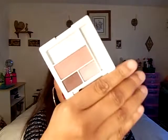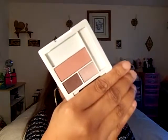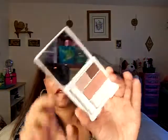Okay. This is how this one looks. It's called Pink Blush. So this one actually has a soft pressed powder blusher, so you have a blusher and two eyeshadows there. But like I said, when it comes down to blushes and eyeshadows, I will use blushes for eyeshadows and eyeshadows for blushes. Okay, that's just what I do.